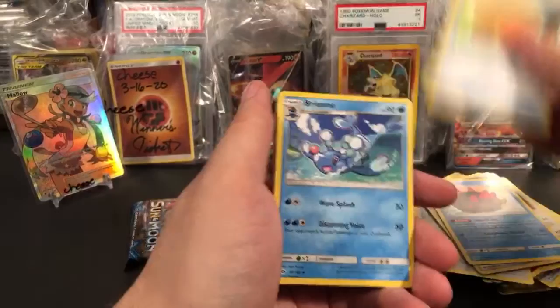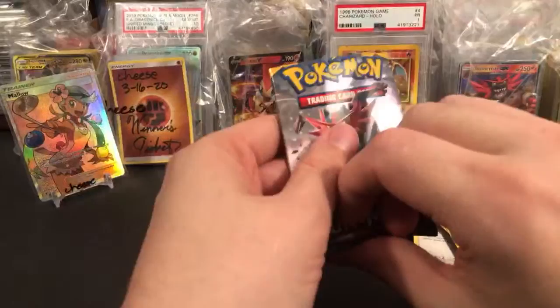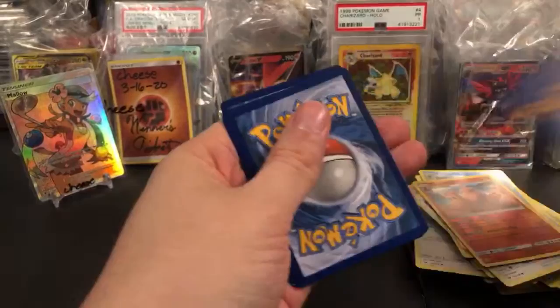Skarmory, Poliwag, Sandygast, Eevee, Crabrawler, Palossand. I tell her, oh, I like Charizard. And she goes, I like Alolan Persian. Okay. That's fine, I guess.